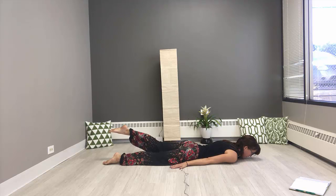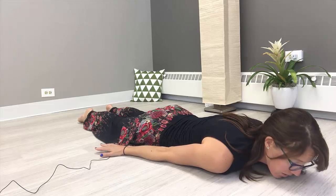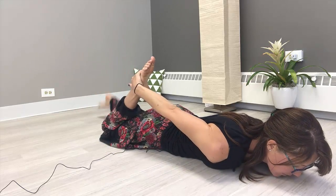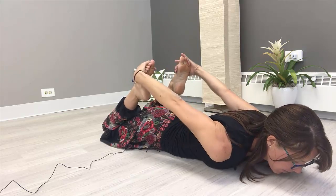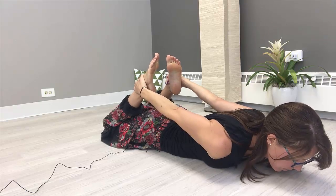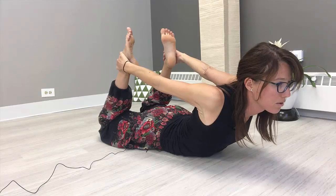Full breath here, and slowly set it down. We're going to come into bow pose, but you have two options here. So bow can look like this, grabbing one foot and then the other, and maybe up here or maybe closer towards the ankles. As you're ready, push the hips in, kick into the feet, reaching the shoulders back.